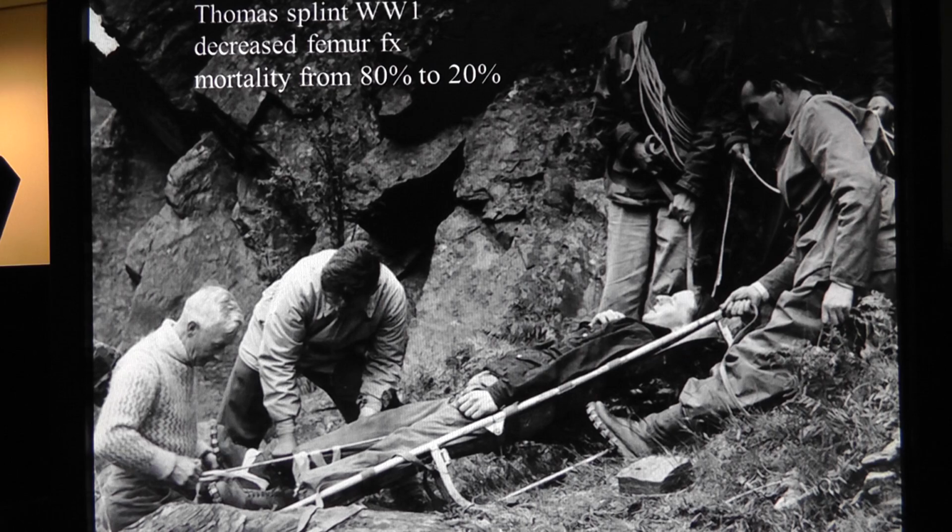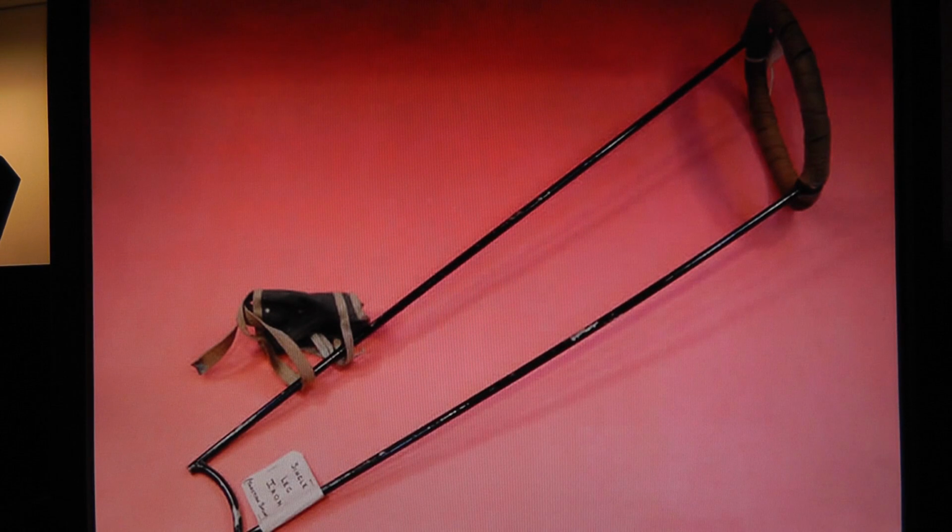So that's kind of amazing. You're going to say, well, what's a Thomas splint? There's somebody, he has a femur fracture and they're moving him and he's in a Thomas splint. This is the Thomas splint. This round thing goes all the way up into your buttocks and groin. So you put your foot in there like a sock. And then your foot ends about here, and this is past your foot. And then you just take the foot and pull on it and tie it to a rope right here.